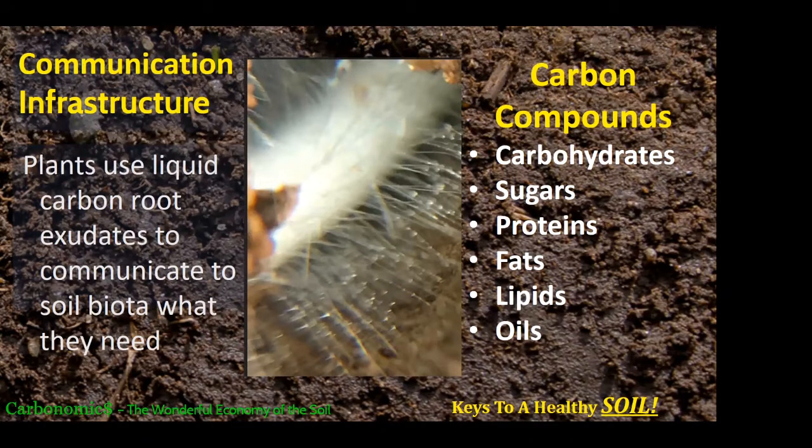This is a plant root. This is not mycorrhiza. This is a plant root, and the little things that you see sticking out are root hairs. But the thing that's so cool about this, you see those little droplets on those root hairs? That's actually that liquid carbon that the plant is producing through photosynthesis, and it's leaking out through those root hairs to feed the biology. The biology will consume that, and then it will deliver the goods, whether it be the mycorrhiza, or all the other biology that we didn't have time to talk about. They're all there, and they all need that carbon.